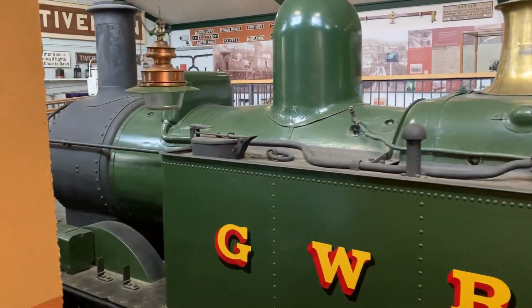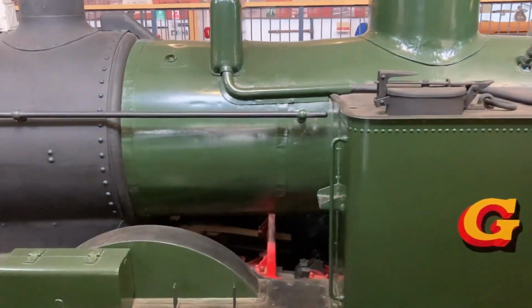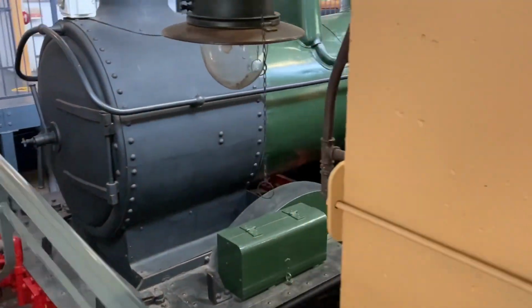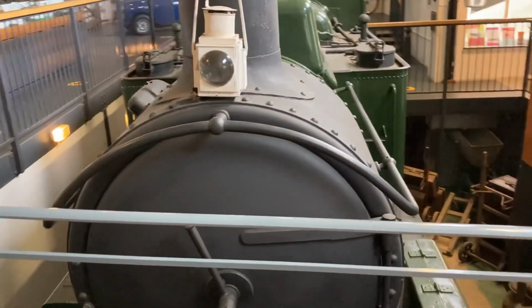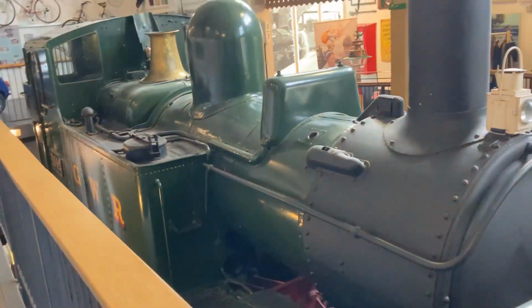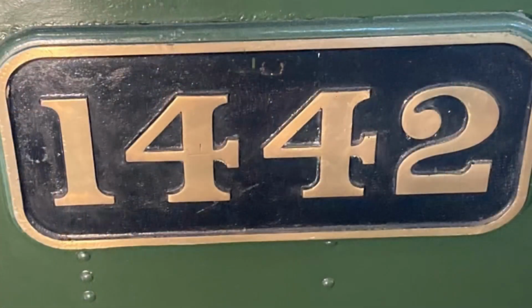It was a Great Western Railway tank engine that pulled the single carriage or autocoach train to and fro along the branch. It was built in Swindon in April 1935 and withdrawn in May 1965. The engine was originally displayed outside after being purchased by Lord Amory, but was moved to the museum in 1978 to protect it from the weather.